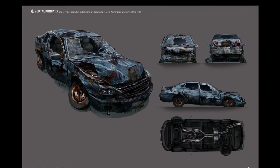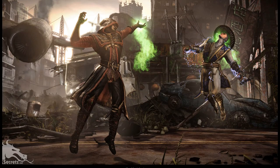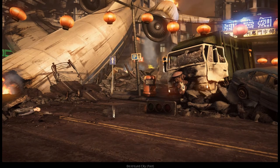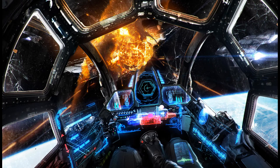Okay, some concepts. Oh, wow. What is this? Interstellar Dogfight, posted 5 years ago. Okay. This could actually be some kind of keyframe for me.